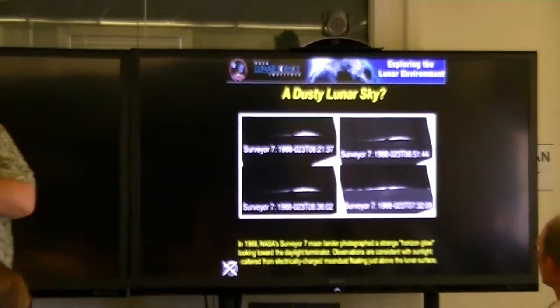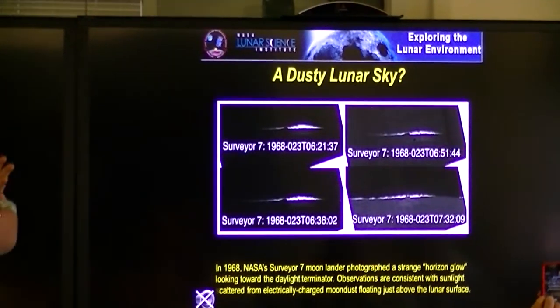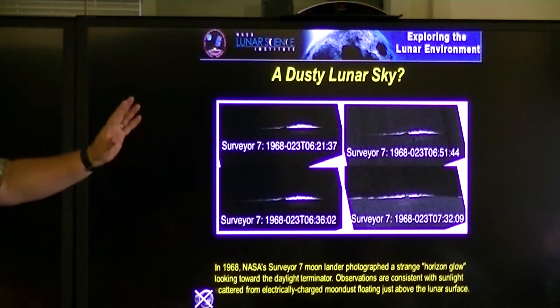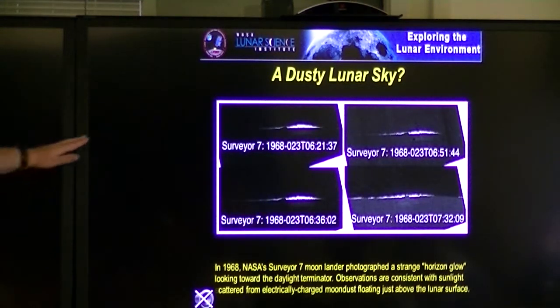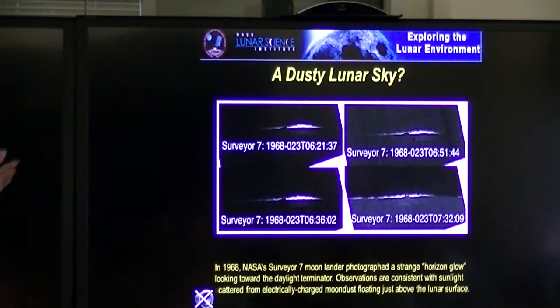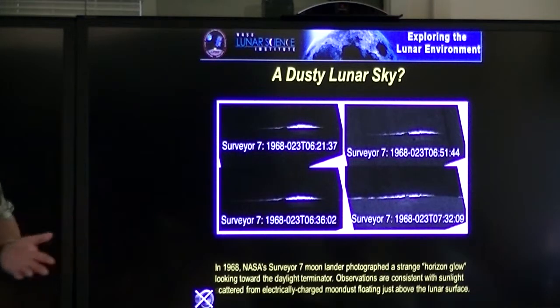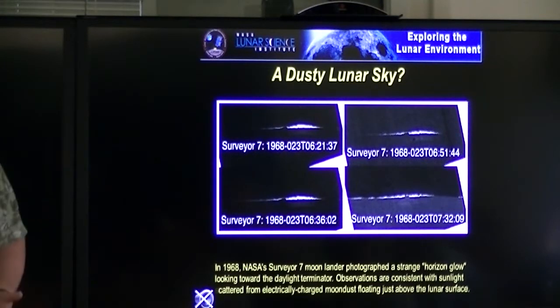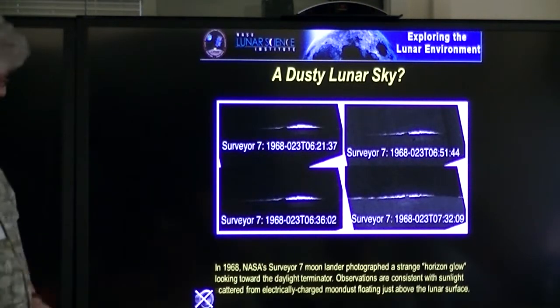We think there may also be an active dust component to the lunar environment. We got our first real hints of this back during the Surveyor landers, robotic probes before Apollo. At times, as they would be sitting on the ground and they'd look toward the horizon, with the sun just below the horizon, they'd see these strange glows. Now, if the lunar sky was empty, you wouldn't expect to see that. There's nothing for the sunlight to be reflecting off of. But there it was. And so the thought was perhaps this was dust somehow levitated above the surface, catching the sunlight and reflecting it to the cameras.